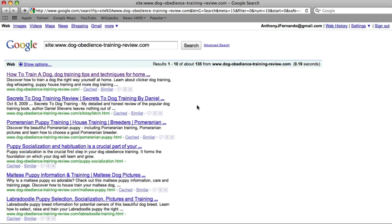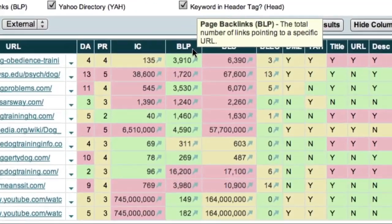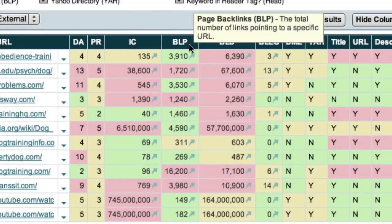Market Samurai then opens a new window containing links to all the pages from the site that are currently in the Google index. The BLP column shows the number of backlinks to the specific page listed in the Google rankings. If there are no or only a few backlinks to pages that are ranking well, it again means that you have a good chance to compete in this niche.